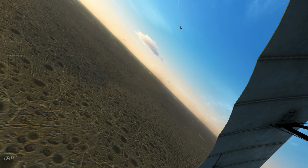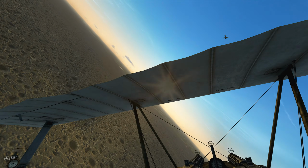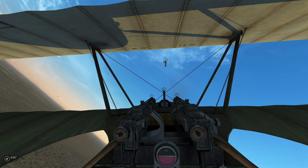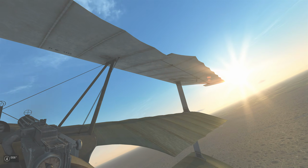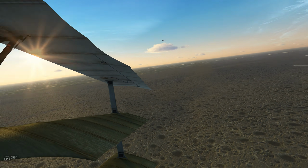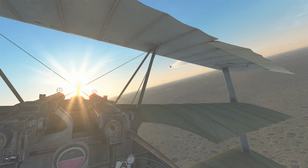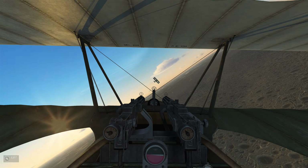He's above us. He definitely has an advantage. And once he slips up, we'll be able to get in on him. Okay, I think our best bet is actually just to climb up. How's our fuel? I need to check that soon. We've been out for a long time and we've been going full throttle for a long time. That's a lot of fuel being expended. Well, looks like we're going.